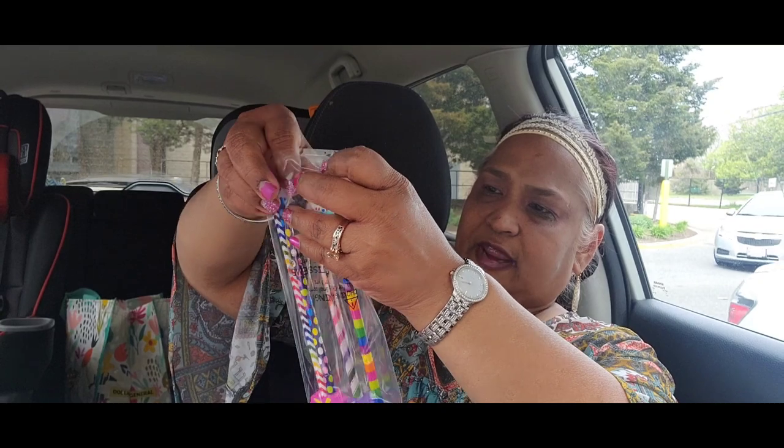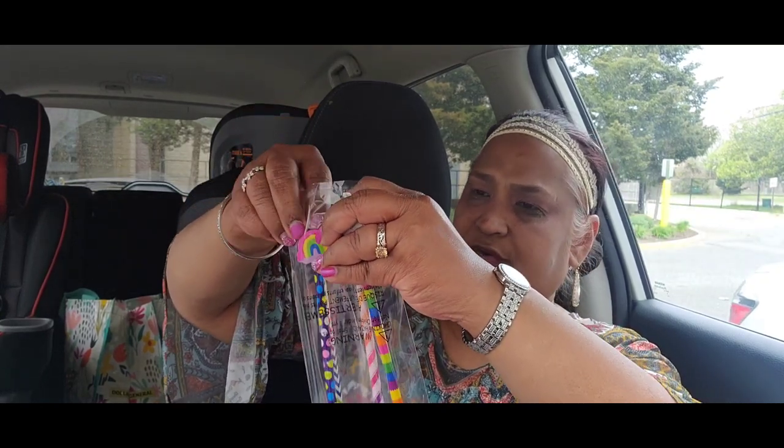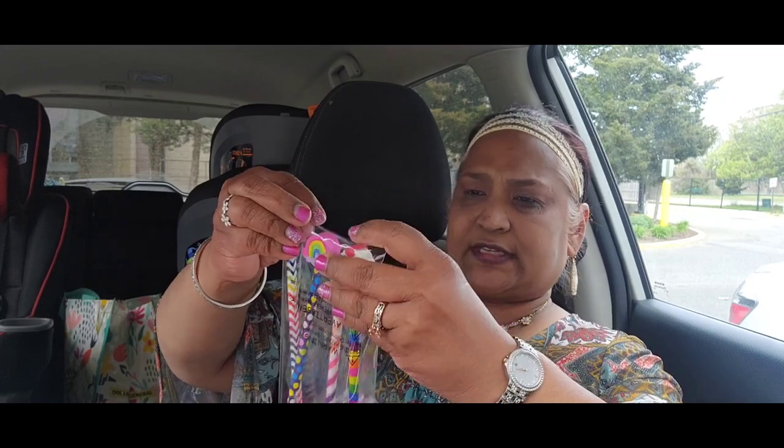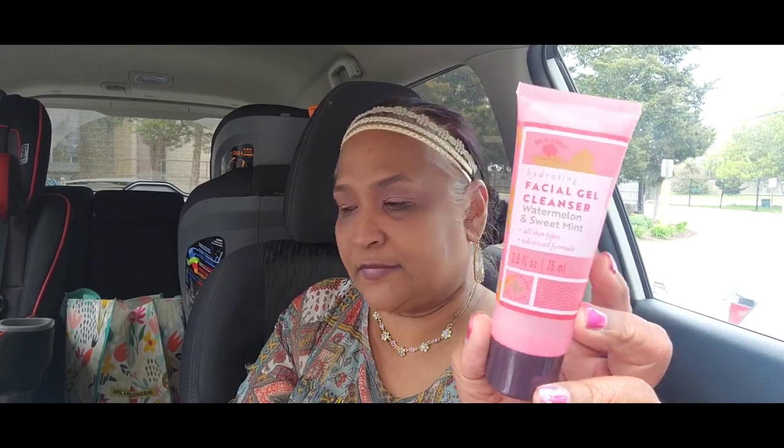The stuff that I'm giving to my grandkids, I usually don't like to open them. But I like to show it to you guys because I know you guys have kids and you would like to see what they look like. So I got that. And then, oh, I know I had something else in here. And then I got this facial gel cleanser, watermelon and mint. So that's the whole set. Well, not really the whole set, but that's the ones that I have found.